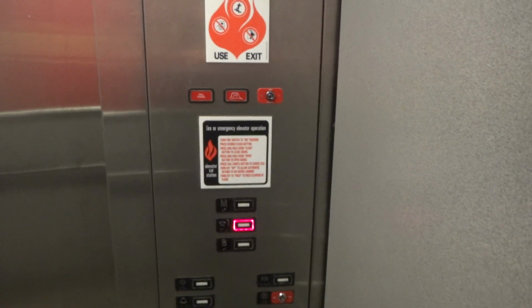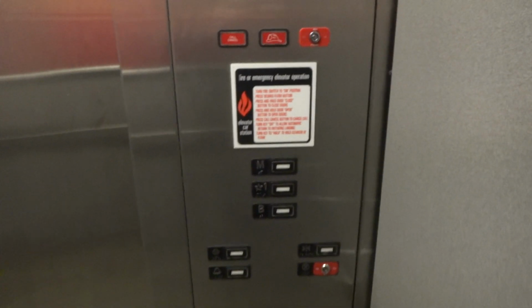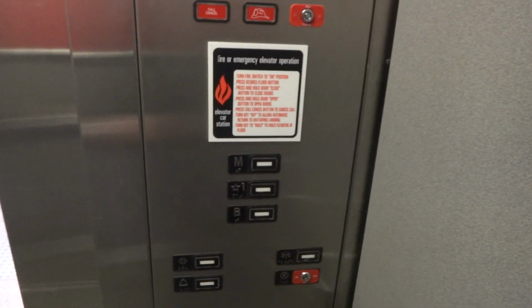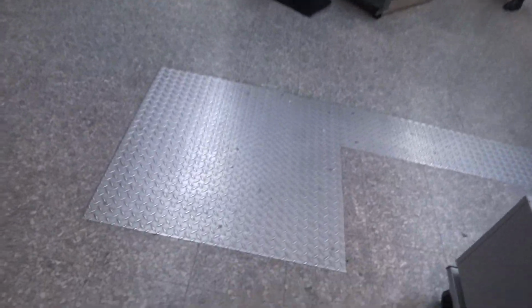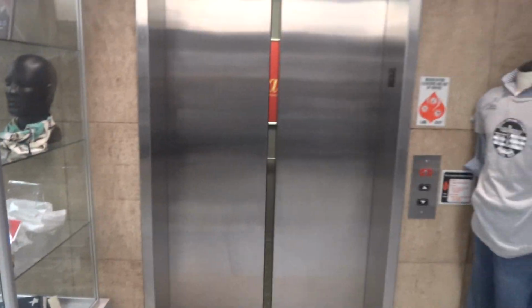Let's get a cab view. It's just your basic Montgomery KONE elevator. There are your fixtures. 220 series KONE or Montgomery KONE fixtures. Here's your phone. Lights up green for up, but does not chime. There it goes.